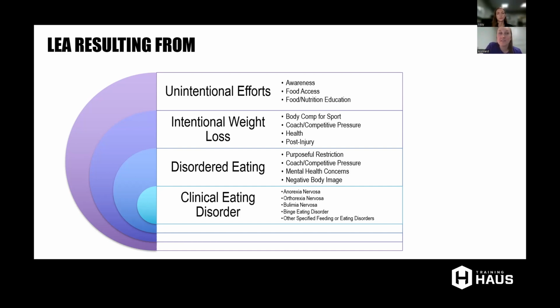Intentional weight loss efforts can also lead to low energy availability. And when really supported by a sports medicine provider, a sports dietitian, and a science-based sports medicine team, we can do that in a very safe way to achieve the body composition needed for sport. But it comes with a lot of detail orientation.